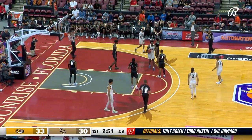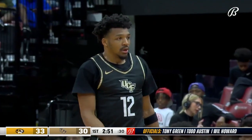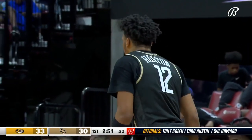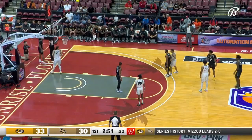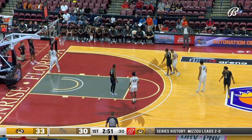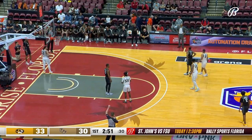Jump ball. Possession arrow goes to the Knights. Knights' largest lead, 10 right off the bat. The first 4 minutes, 10-0 lead. Mizzou has been up by as many as 6, and they lead now by 3.